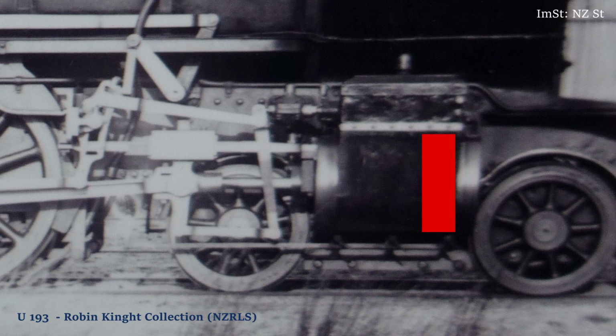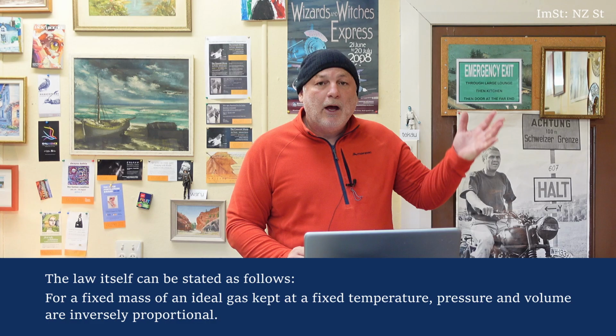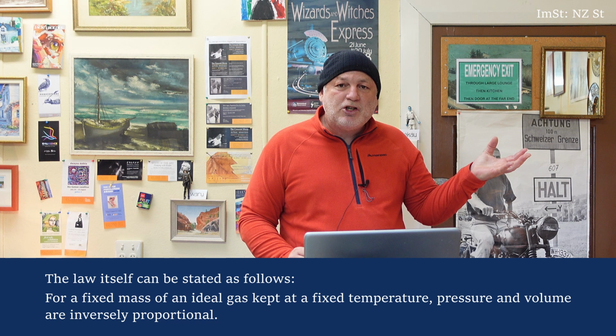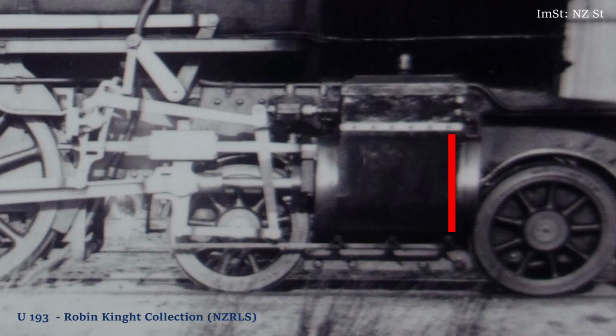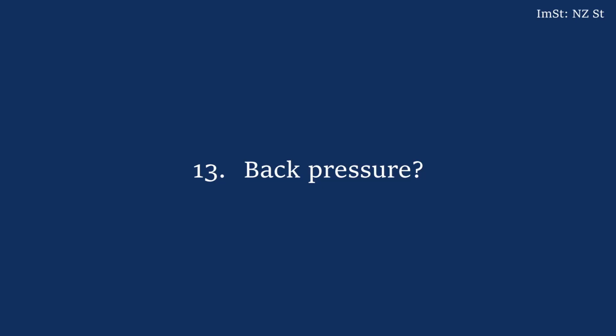What Boyle's law says is this: a given amount of gas within a container exerts a pressure against the inside of that container. If you place the same amount of gas in a bigger container, it exerts a lesser pressure against the insides of that bigger container. So as the stroke in the cylinder continues, the pressure drops because the steam goes from occupying an area that big to occupying an area that big.